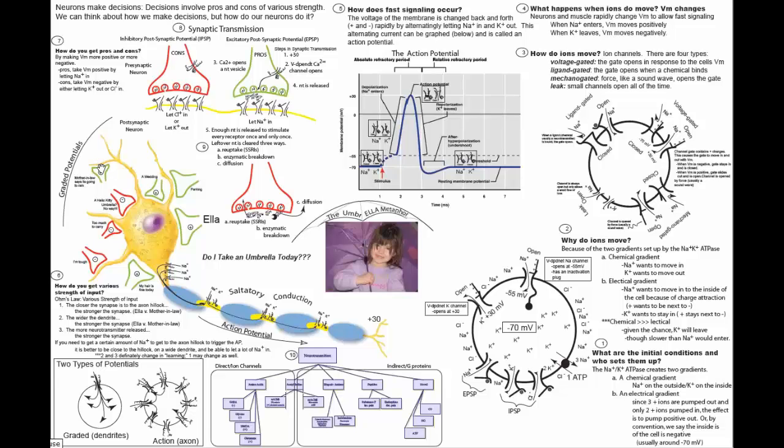axon hillock. But probably the most likely, and I already alluded to it, the most likely way that you're going to learn is you're going to have the synapse release more neurotransmitter. So mother-in-law, if she releases 1,000,000 sodiums, it's likely that 1,000 sodiums are going to get down here to activate the axon. So that's a look at how you can get different strengths of input, but it's also important to keep in mind that all these things kind of add together.